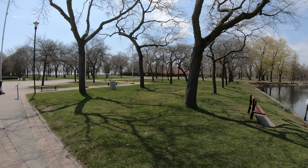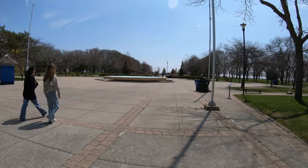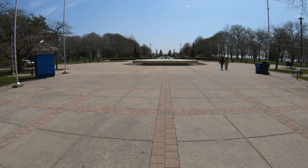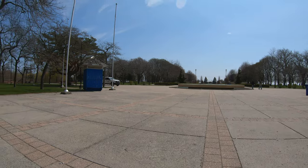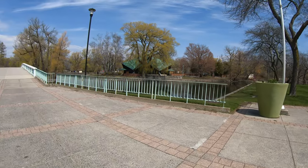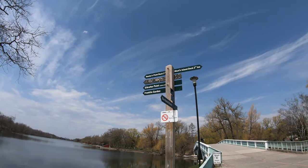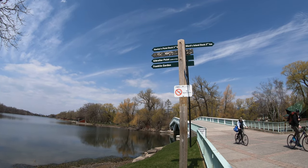And you can see the lake. That's where we came from. And this is the place where we were before. And look at these signs here. So bike rental and beach, then Ward's Island Dock, which is 2.25 kilometers, then Hanlan's Point dock, then Gibraltar Point, and then Franklin Garden.